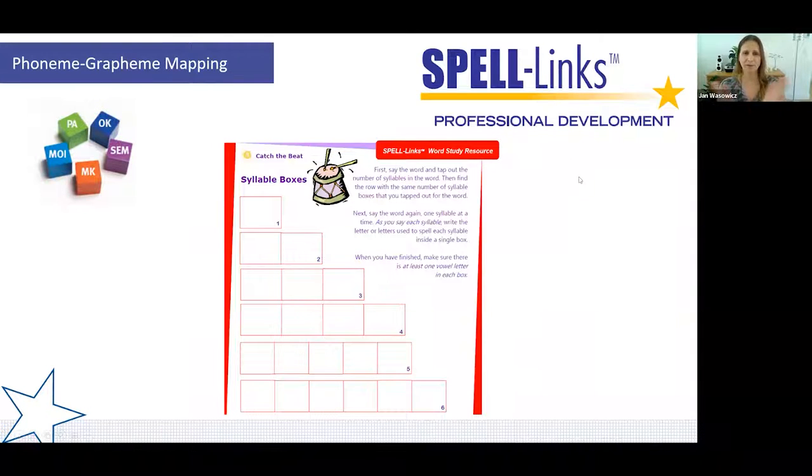And they clap it out, robot. Oh, two beats. Now, we've already talked about syllables. They're still learning about syllables. Robot, how many syllables do you hear in that word? Or use this to help you check. Okay, great. So we're going to come down here to the second row, because there are two.